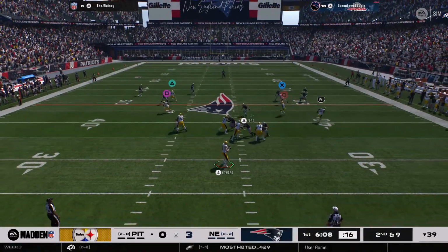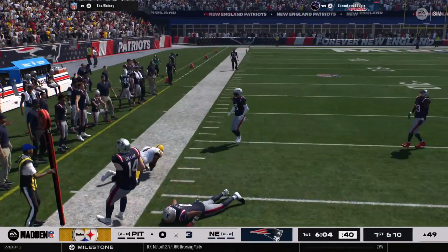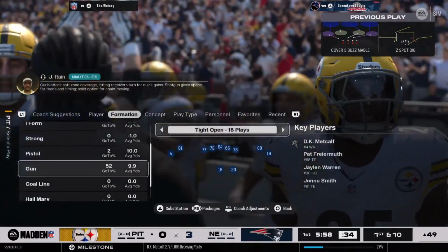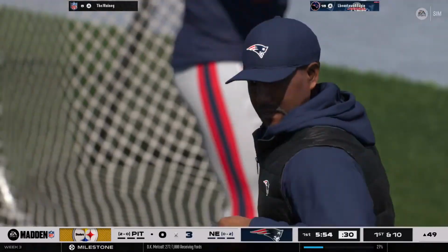Out of the gun, it's Howard. This one is complete to DK Metcalf. And they bring him down, but not until he crosses midfield. Pickup of 11 yards on that one. That's a Steeler 1st down.